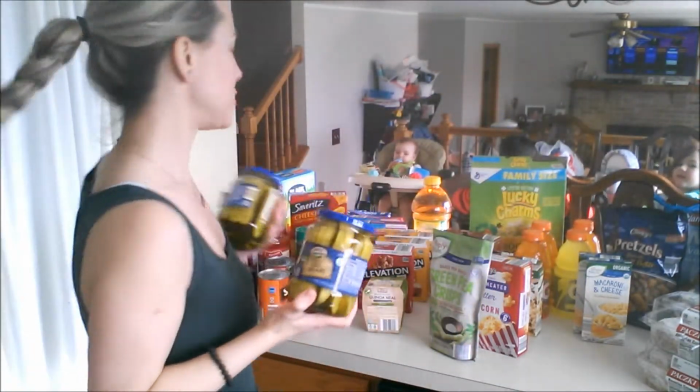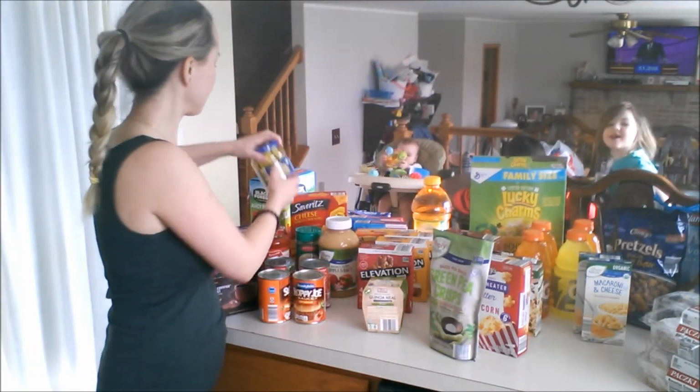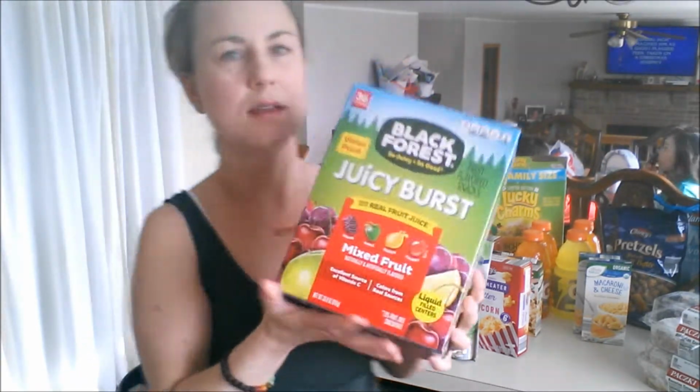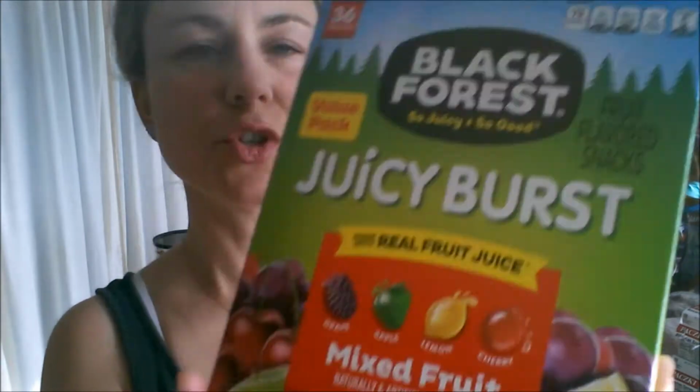I also bought 2 of these. These are the pickles. My daughter is obsessed with these pickles. I always love pickles too. We all love pickles in this family. I know you do. Okay, and then got the Black Forest Juicy Burst.